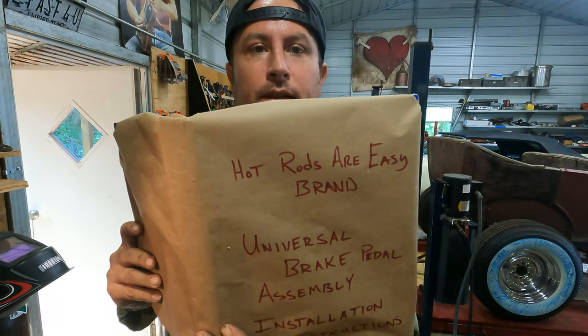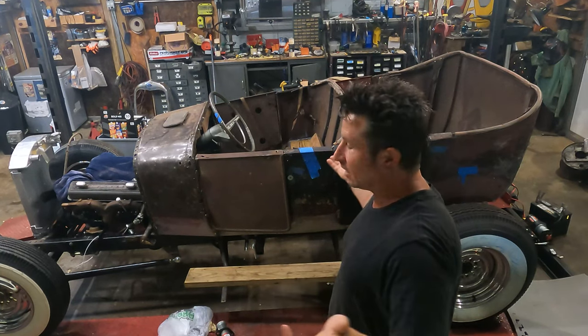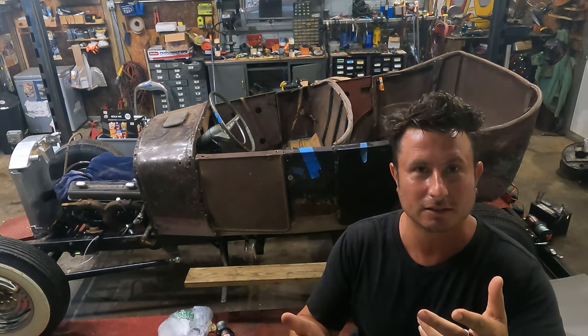Okay. Time to test fit. It's kind of like threading a needle in a hurricane. Hours have passed. But if you're out there and you're fighting that battle, it's happening to everybody.